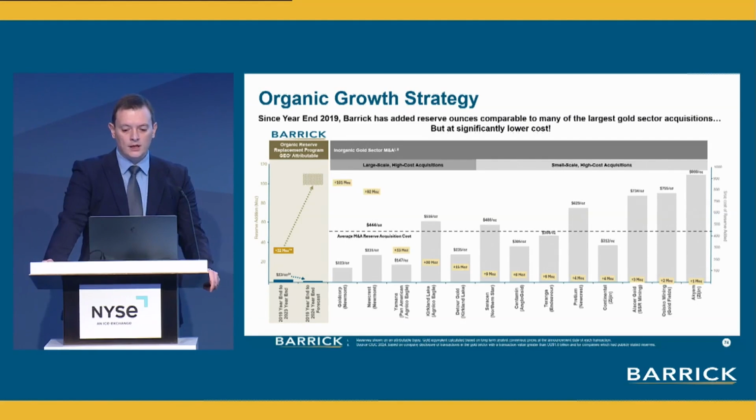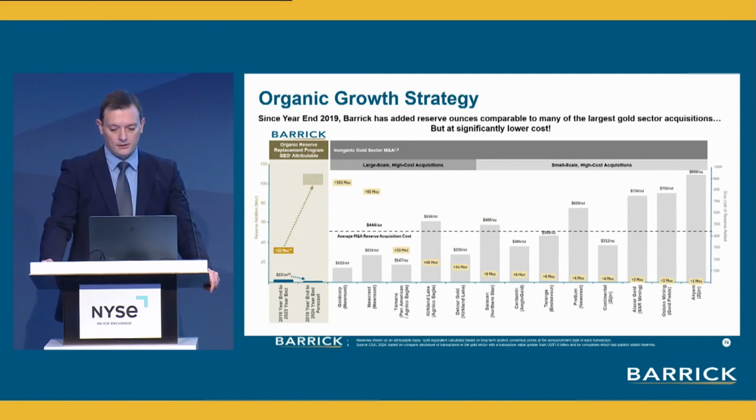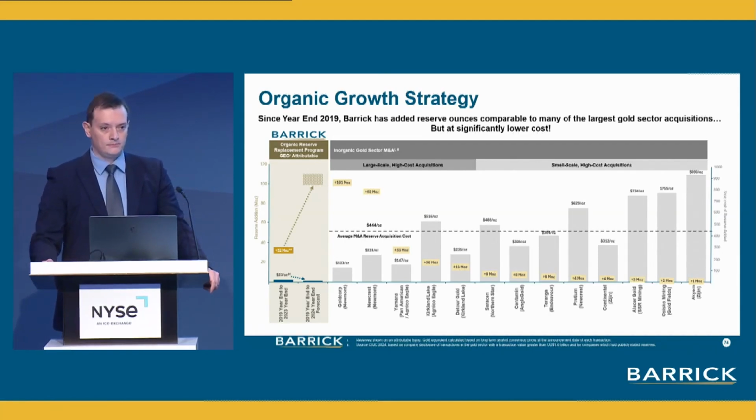Then, when you consider our expected year-end 2024 position, we forecast to include another year of successful depletion replacement, combined with the completion of both Reko Diq and Lumwana feasibility studies. This places the gold equivalent ounces on par with the largest scale M&A transactions in the industry, for approximately 2.5% of the industry average cost of reserve acquisition through M&A.